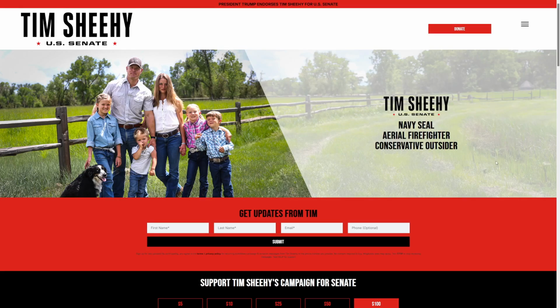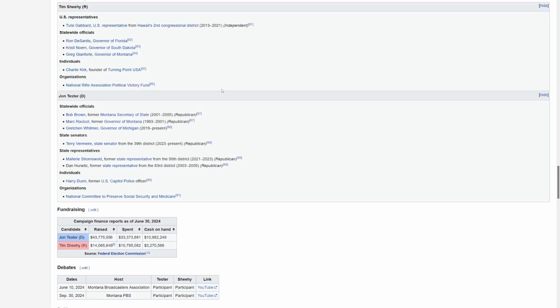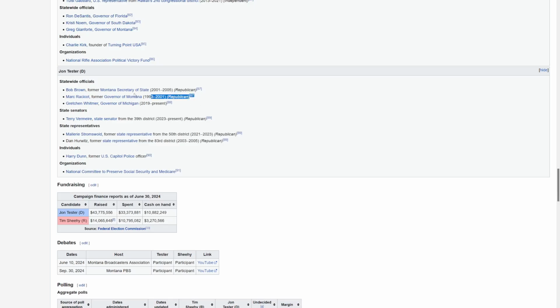Next, let's move along here and take a look at the endorsements. Now, these are all after the primary, and I'm sure there's a lot more that are listed that are not on this Wikipedia page, but Tim Sheehy's got it from Tulsi Gabbard, then he's got some Republican governors, and then the NRA. Tester's got some Republicans that have endorsed him, including the governor from the 90s. This is going to be key to Tester's campaign. He's not going to win on Democratic support alone, so he's got to make sure he focuses on more of a populist type of campaign.